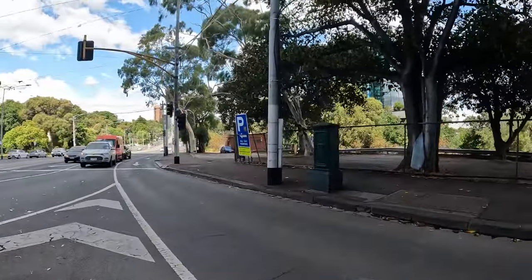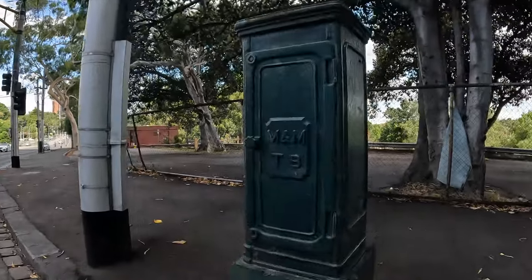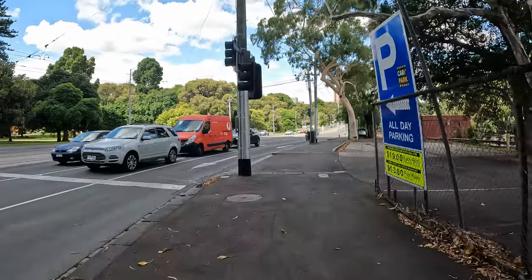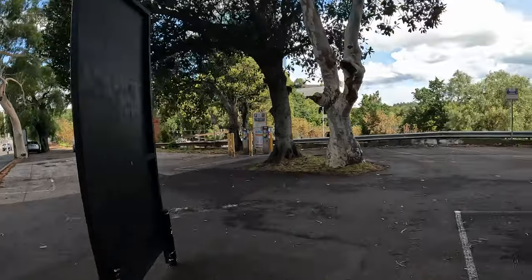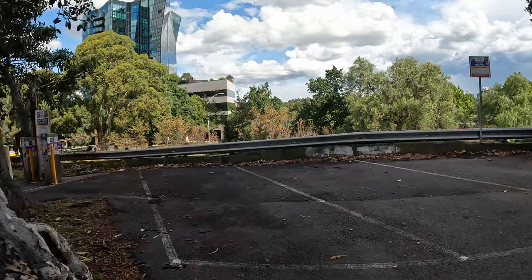Going to walk across the road here, and this green box on the right, notice it says M&MTB on it. That is Melbourne and Metropolitan Tramways Board, which ran Melbourne's tramways between 1919 and 1983. And we're just going to walk into this really crappy car park here and have a look over the side.